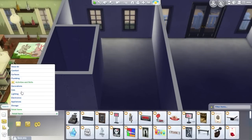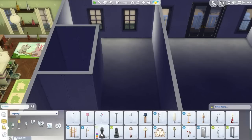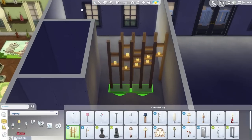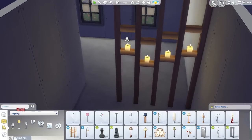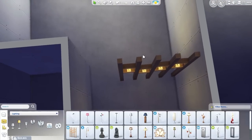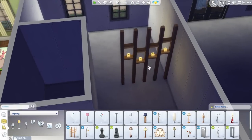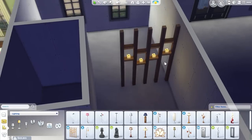So where was it? I'm just going to get that in here. It was here. Yeah, it was a floor lamp, so we'll put it right here. The nice thing about this is that I can place it in a spot I couldn't place a wall, so it's halfway between these two walls instead of right out here. So I think that looks really nice. I'll worry about changing the color of it later.